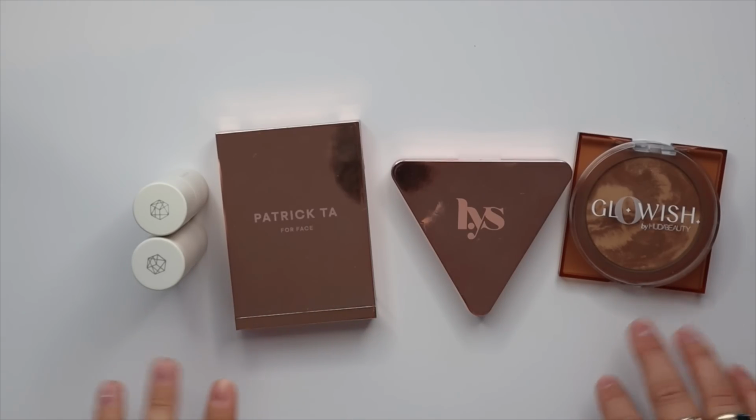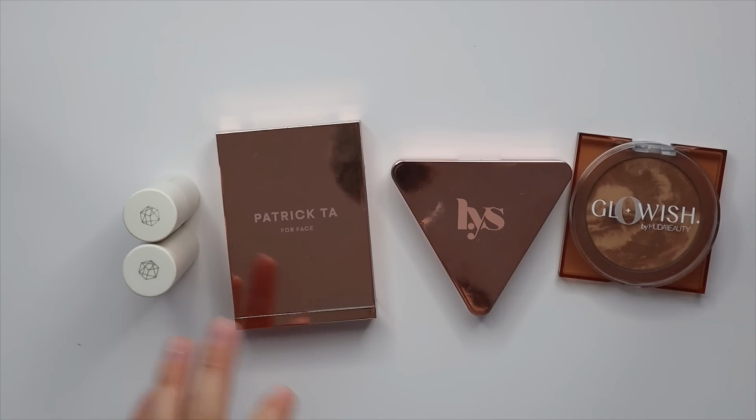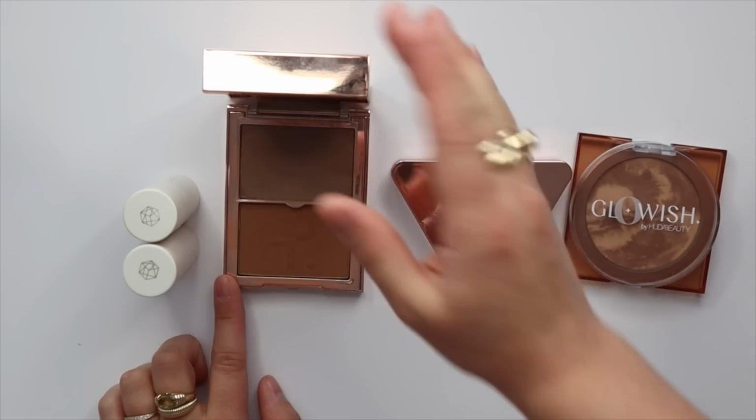I have my bronzers laid out now. So I have the So Soft sticks from M Cosmetics in Terra and Summer. Love these, and they wear really nicely in hotter weather because they sit down to a powdery state. I have the Patrick Ta for face contour and bronzer. This is nice because you get a 2-in-1 and it saves room.